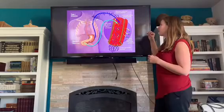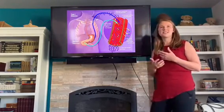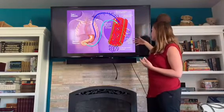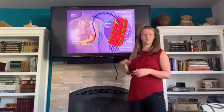But unfortunately, in a type 1 diabetic, your body will not release the insulin. This is why you manually have to give it. So instead, the glucose is unable to enter the body effectively, which is going to raise your blood sugar levels.